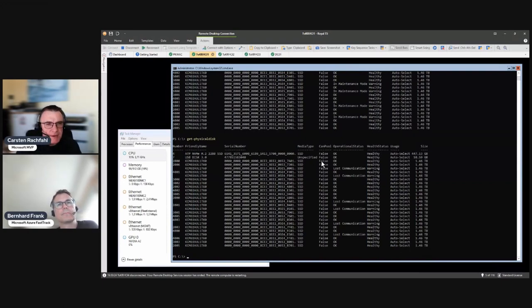Mm-hmm. When the node comes up again, it will also patch a bit when it starts, which we could only see in the BMC, the remote connection to the BMC, but we don't have it open. And when it comes up again, the lost communication goes away. The disks are still in maintenance mode, and then it will pull them out of the maintenance mode and then move the workloads on it. So if it unpauses a node, the maintenance mode will also be stopped.